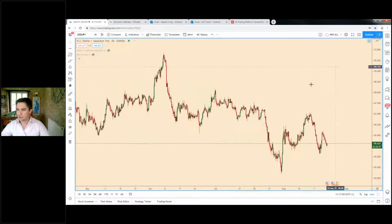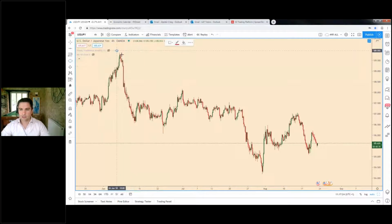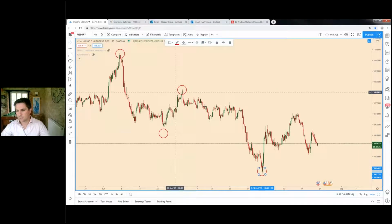I want us to start here on the 4-hour chart. And the first point is just to recognize the major trend. So we're just going to pick out our highs and lows, as you've seen me do through many of my charts. We'll pick out that trend and we'll clearly define it as a downtrend by showing this succession of lower highs and lower lows. From there, we can start to introduce some support and resistance.